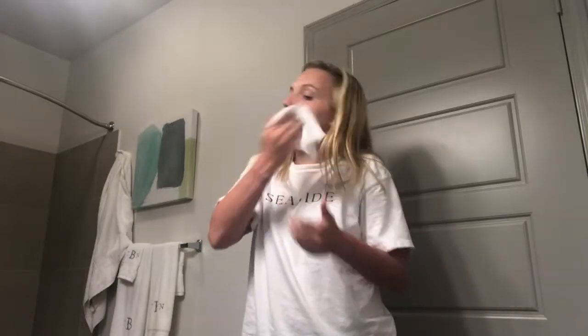The first thing I do is I take these face wipes. They're from Sephora. They're the coconut water cleansing wipes. I just like starting off with this because it gets all the base off my face, and then I'll go in with a cleanser to make sure it all comes off. This is the first layer of makeup that I'm getting off, and I really get my eyelashes and all the mascara off.